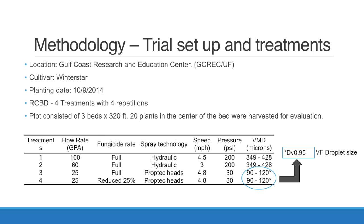Treatments 1 and 2 correspond to the hydraulic nozzle technology. For treatments 3 and 4, we used the low volume spray technology, which is a sprayer mounted with ProTech heads, our air-assisted technology. The difference between 3 and 4 is that in treatment 4 we reduced the fungicide rate by 25%. Due to calibration specificities, the low volume allowed us to spray a little bit faster, at 4.8 miles per hour, while the other technology goes 4.5 and 3 miles per hour.